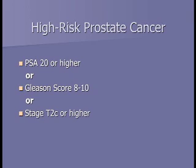And finally, high-risk prostate cancer. Again, the words "or" are bolded. Any one of these three things would make you high risk. If the PSA is over 20, if your Gleason score is 8 through 10, or if you're stage T2C or higher. That basically means that you can feel something on digital rectal exam on both sides of the prostate.